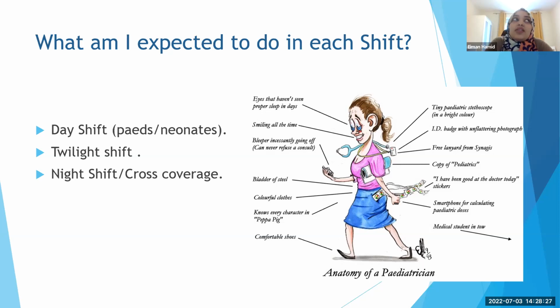If my day is with an SHO who is a foundation year and doesn't know pediatrics, then I would be expected to supervise him, to help him with each procedure. Maybe that day, as a registrar, you will do many of the procedures and many of the cannulations and many of the things. So just be mindful about that, that your day depends on the SHO that you have and the supervision that you need to give them as well.